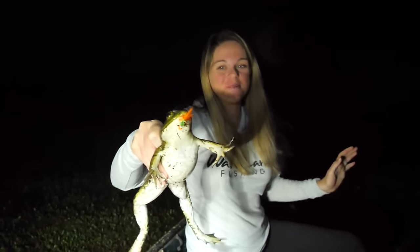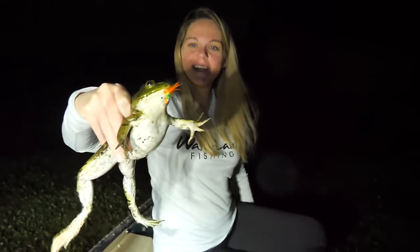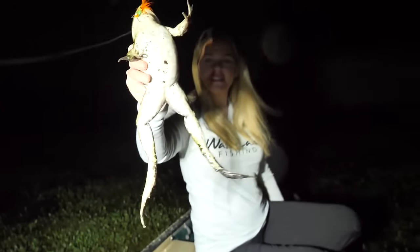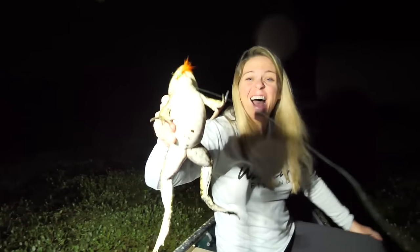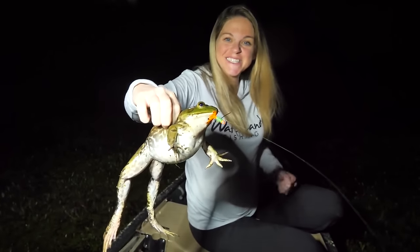I didn't know if I was gonna get this one or not. He was being tough. It took a lot of finesse, and he bit like when we were least expecting it too. Wow, that is a big one. Look at the legs on that thing. Hold his legs up. Holy smokes, Jay, that's a big frog. Oh yeah. Huge frog. Now that is how we get the night started, Jay.